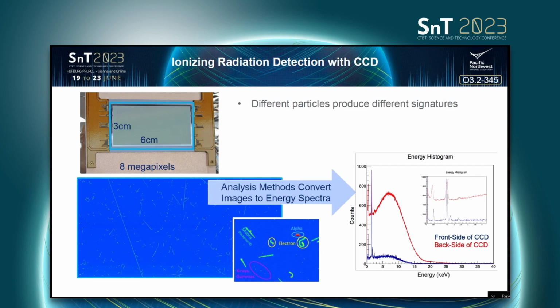One interesting thing about the CCDs and these pixelated detectors is we get an image, and so we can start to look at the different interactions in the CCD, and you can actually do particle identification. So the different particles interact differently in these silicon detectors, and if you have an image and a way to process it, you can actually separate those out and lower your background.